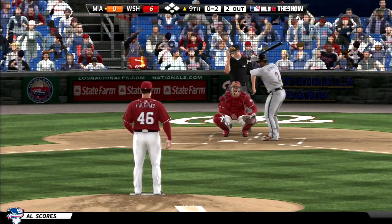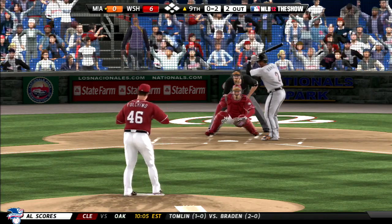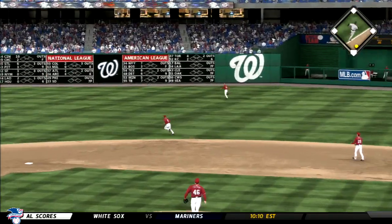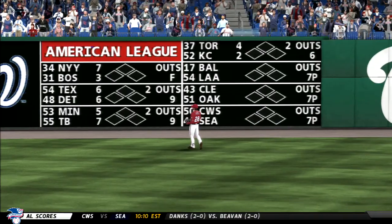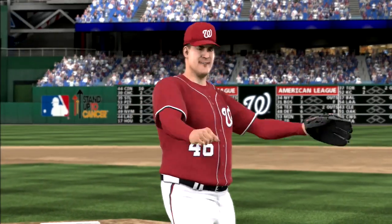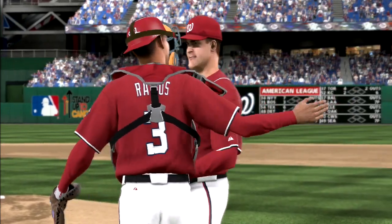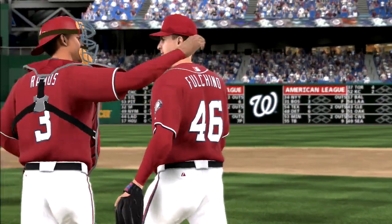A crowd of over 39,000 on their feet. Swing and a ball hit out toward right center. And he will make the catch to wrap this one up, and the Nationals will put an end to their three-game skid as this ball game is over. Yeah, good start to the series for these guys as they take the opener here at home.